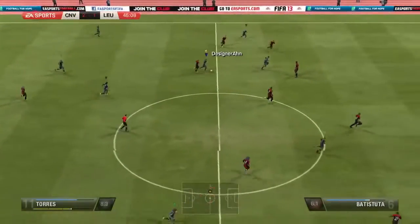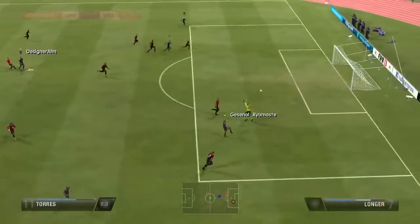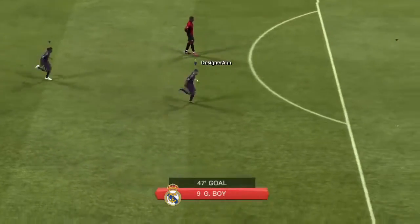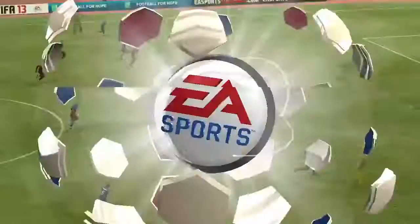Tried to be a little too clever there, I think. Possession lost. Here's a chance. And he goes for the chip. That's a terrific response. They've come back straight away. And we're level again.